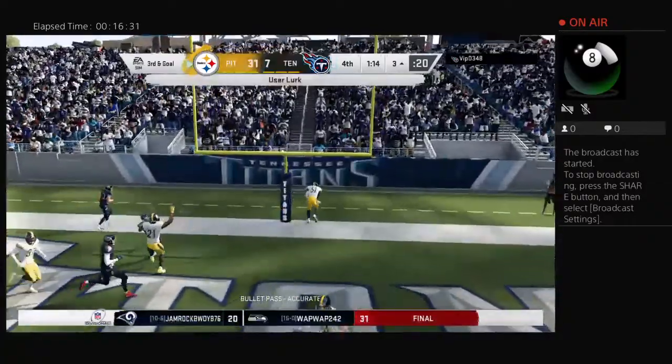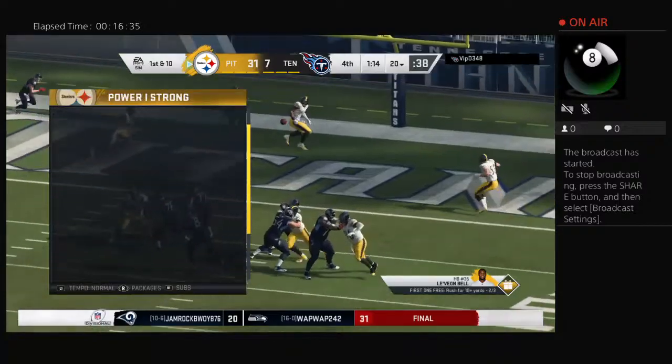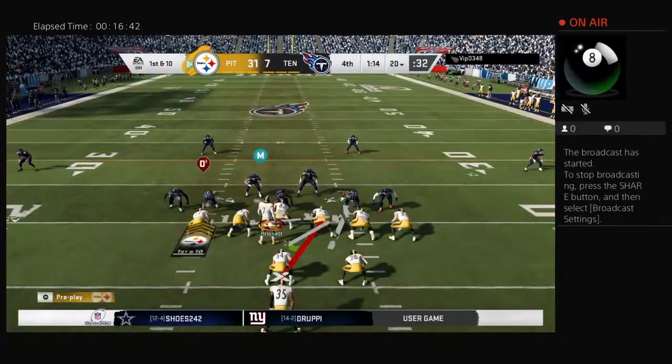Cousins. And this is going to be intercepted. Good positioning, and it's picked off. All smiles and high fives on that defensive sideline. That interception will cap off what was truly a tremendous performance.